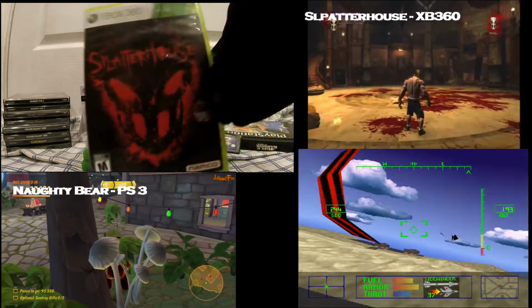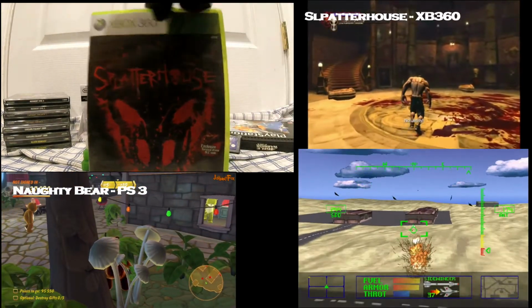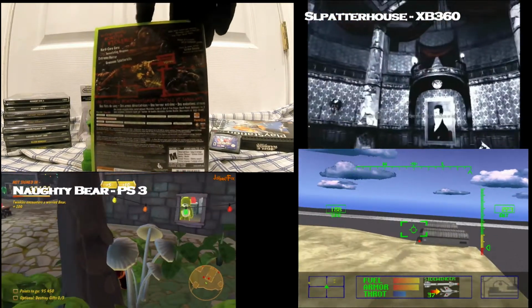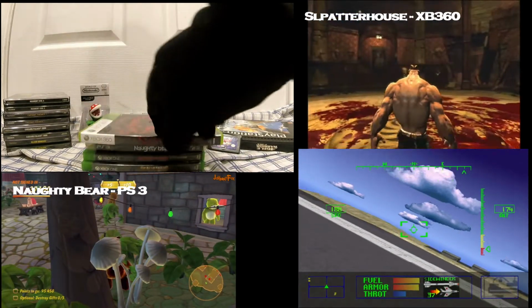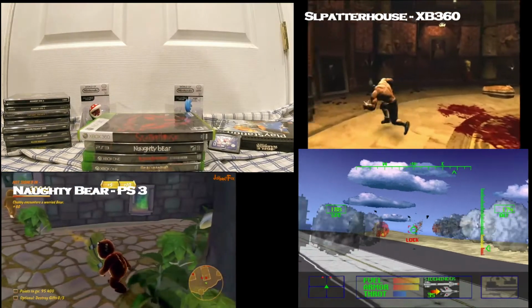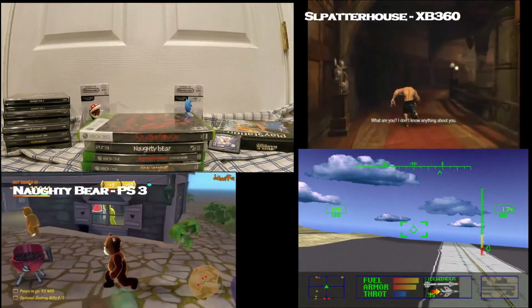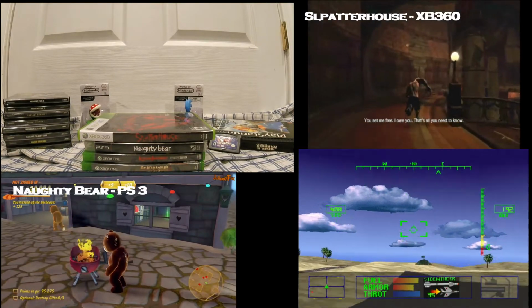Picked up Splatterhouse for the Xbox 360. And I love playing this on the TurboGrafx, but this looks way more intense. So can't wait to check that out. Picked up also at Second and Charles, I believe this was Second and Charles.